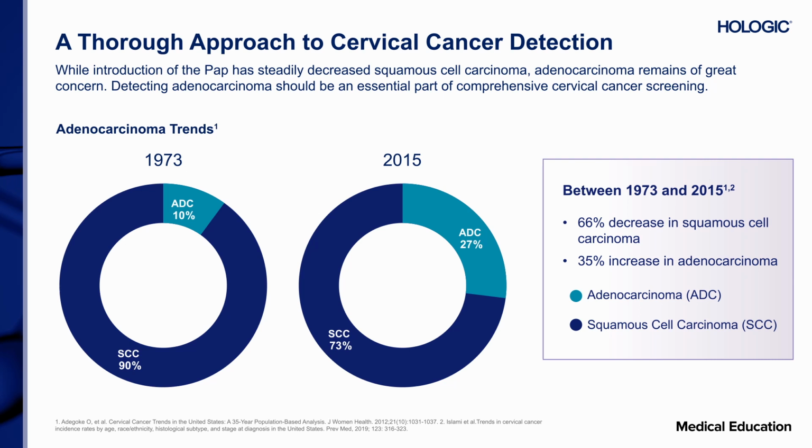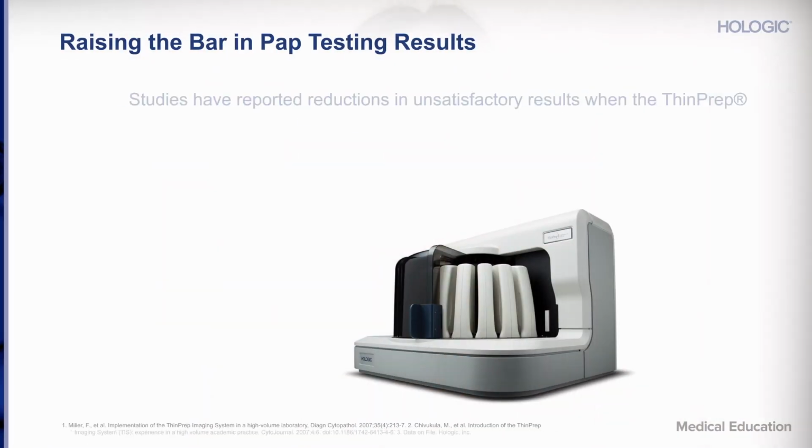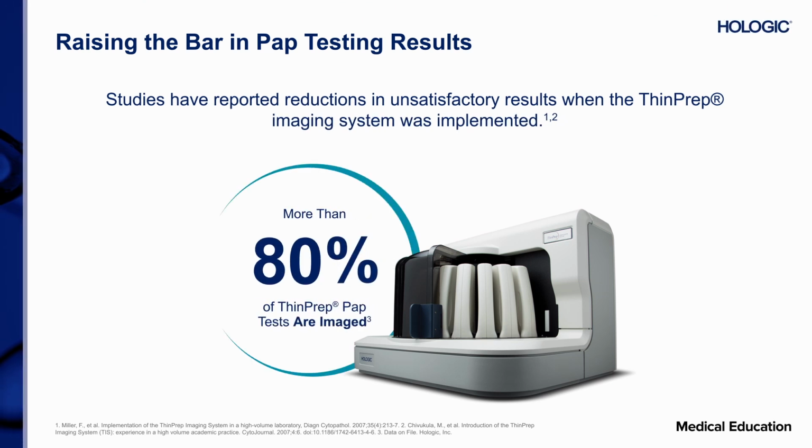Beyond the benefits of ThinPrep for increased HSIL detection and the detection of glandular disease, we have continued to improve technology for better disease detection by offering ThinPrep imaging. ThinPrep imaging is now widely used in the United States, where more than 80% of ThinPreps are imaged. And studies have shown a reduction in unsatisfactory results, which we will expand upon in upcoming slides.